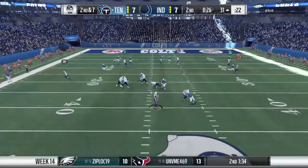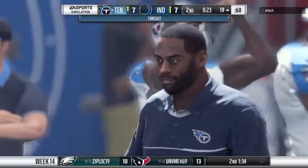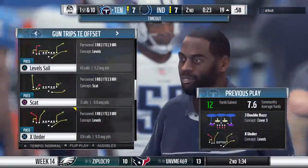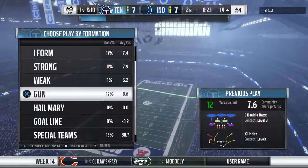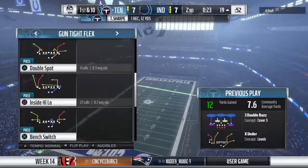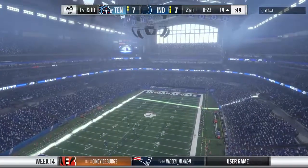From the gun, Mariota. Over the middle, Sharp's got it, complete. And inside the 20 before he's brought down. Now whistles come in. We're going to get a timeout here by the offense, as the stoppage will come with 23 seconds to go till halftime.